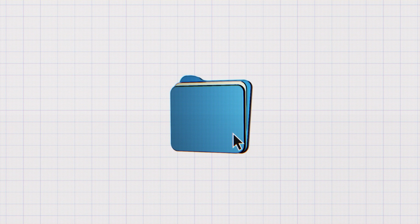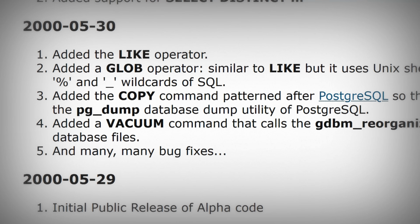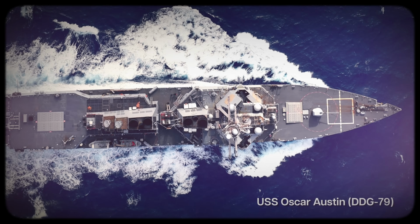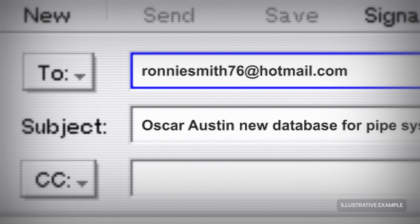SQLite skips the server entirely. Your app opens a file on your disk and just reads the data directly. There's no middleman or dependency on an outside service. It's just one file. And just like that, SQLite was created. Then, even better news. His contract renewed for the ship project, and things will be easier this time. We have a SQL database that will make things 10 times easier.